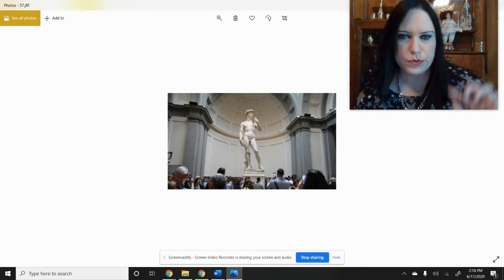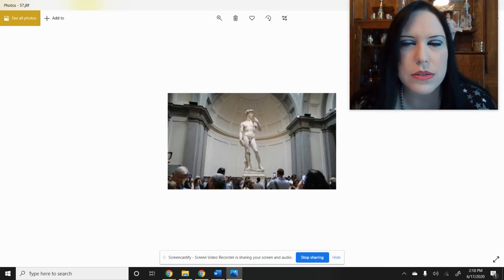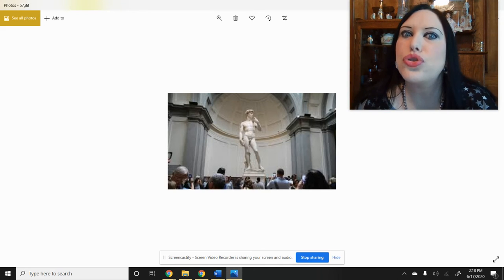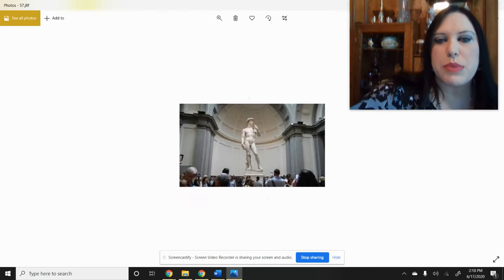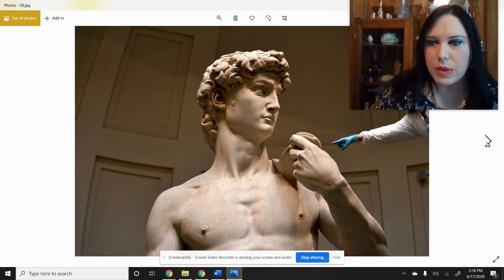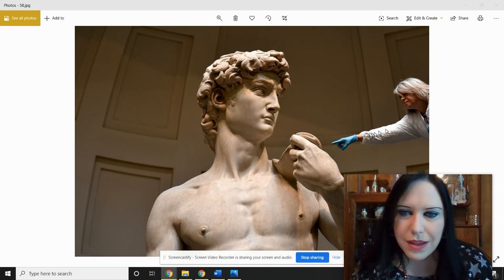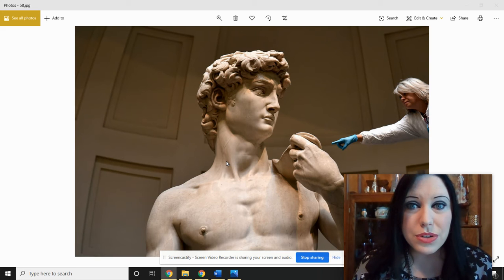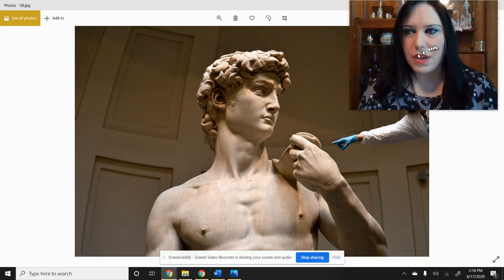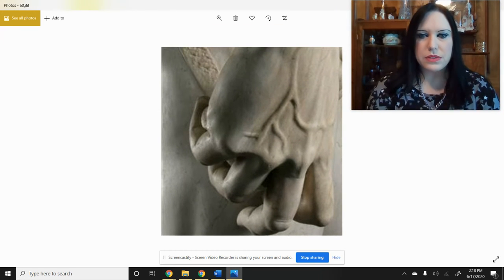Look how big it is. The David statue, I can't remember how tall it is. It's like 20 feet or 17 feet or something. It's so tall. It's standing on this base, of course, but then itself, it's just massive. I love this picture right here because you can see compared size. It's huge. Here are some close-ups of some of the details in his hand.